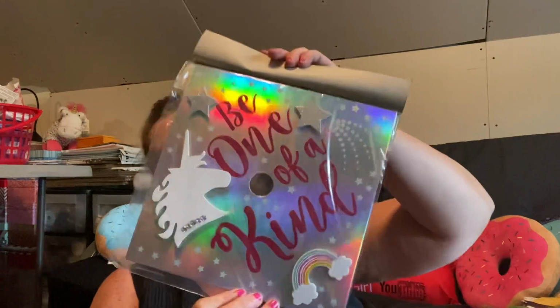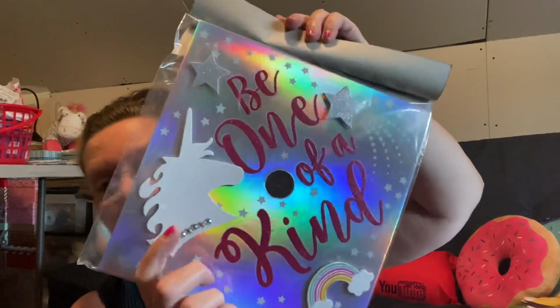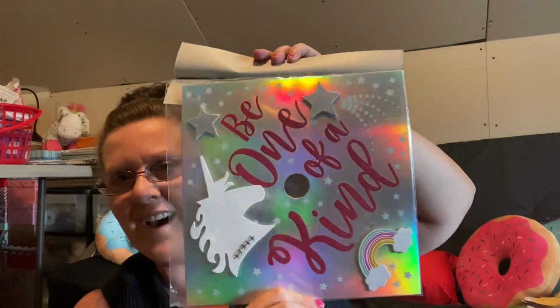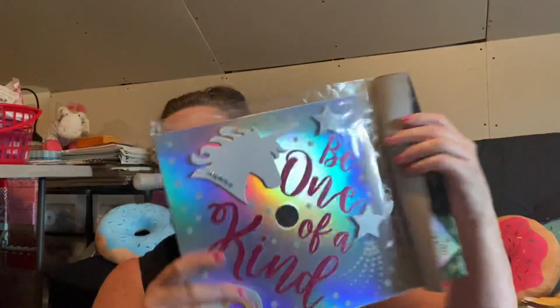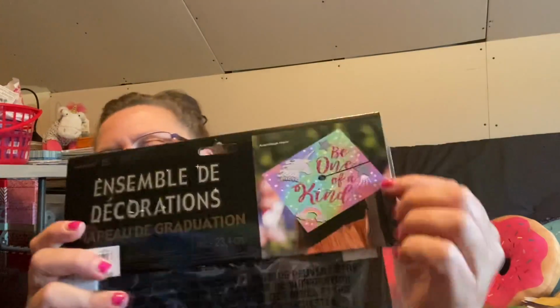1984. Ooh, that was a long time ago. Alrighty. Graduation cap decorating kit. Because if they had this when I was graduating, man, I would have been all over this. Be one of a kind. It's got a unicorn on it and a rainbow. It's got all these awesome colors. So what you do is you just attach it, and then the tassel goes right through there, and you attach it so it ends up looking like that.